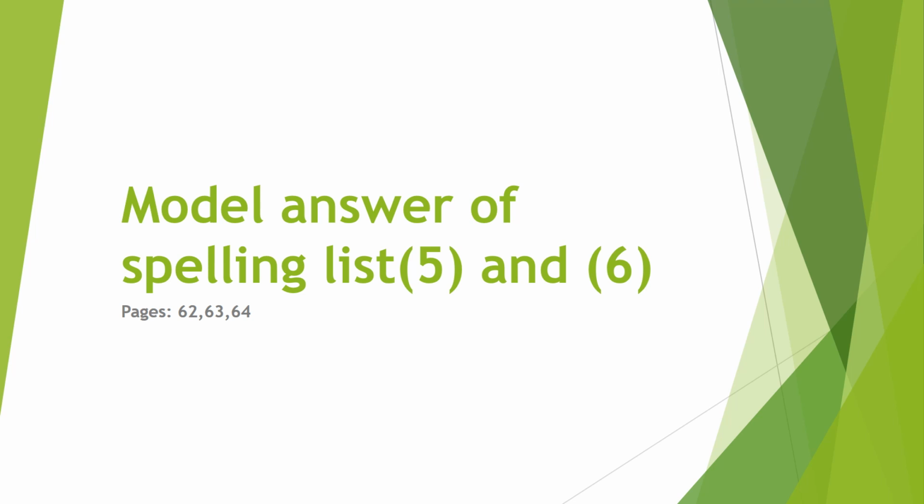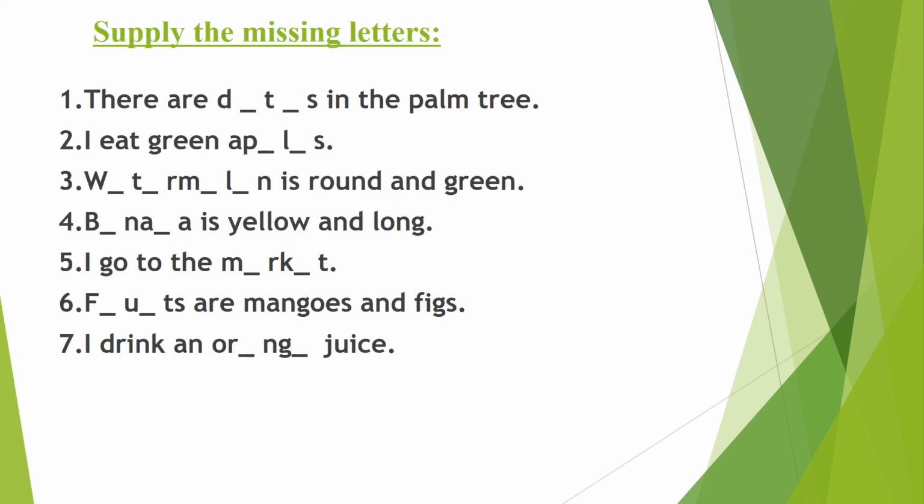Let's begin together. First, we have to supply the missing letters. What can we find in the palm tree? Yes, excellent. We can find dates. So there are dates in the palm tree.